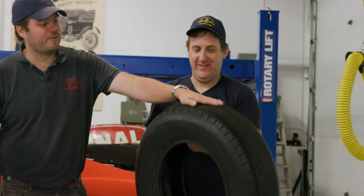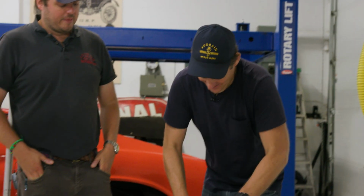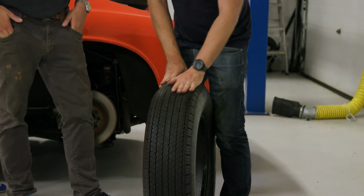So yeah, it would have been cool, but this is part of the whole thing, like you said. We exhibited the flat spot. Yeah, we exhibited the flat spot. And you can see how hard the thing is. It's crazy, it just doesn't even budge.